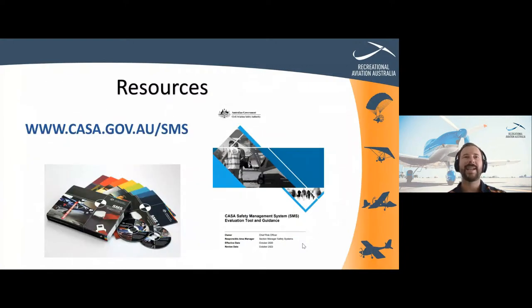Finally, as I've mentioned a couple of times, there are some fantastic resources on the CASA website, casa.gov.au/SMS. They've also got their CASA Safety Management System Evaluation Tool. Have a Google for that document. Essentially, what that breaks down is the key elements and what they're looking for within the organizations that they oversee in terms of SMS. It'll provide some really valuable guidance that you can take and assess against what you're currently doing to see where you might have some gaps that you can improve on.